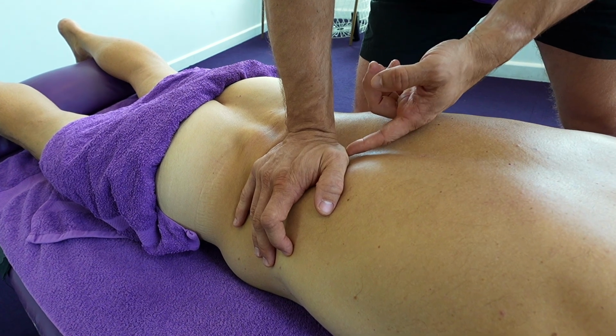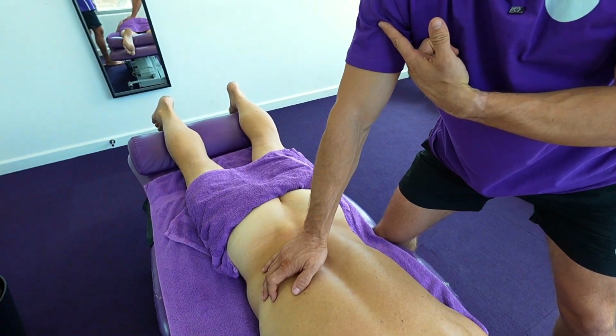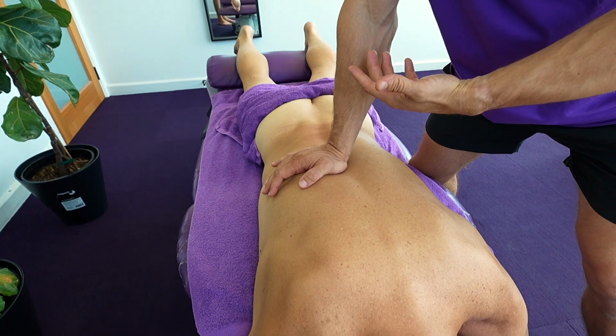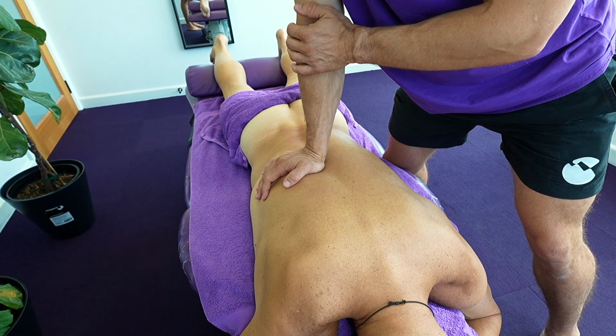So I'm releasing the pressure from this part of my palm, and then I'm starting to lift my body weight off, and then we're out that way. So it's a really slow sink out. With our normal treatment, it is quite slow, but even slower when it's an acute response.